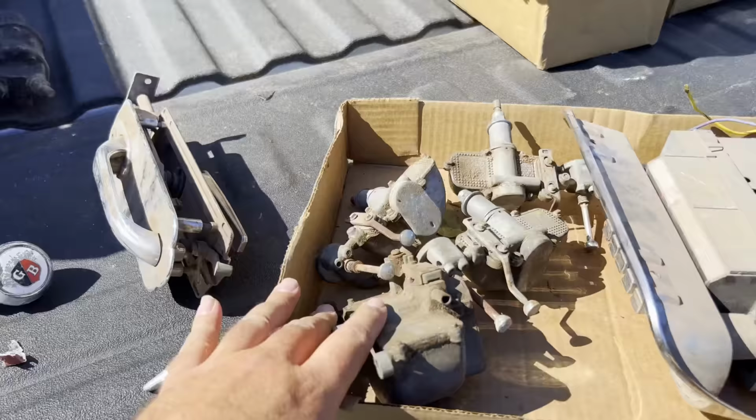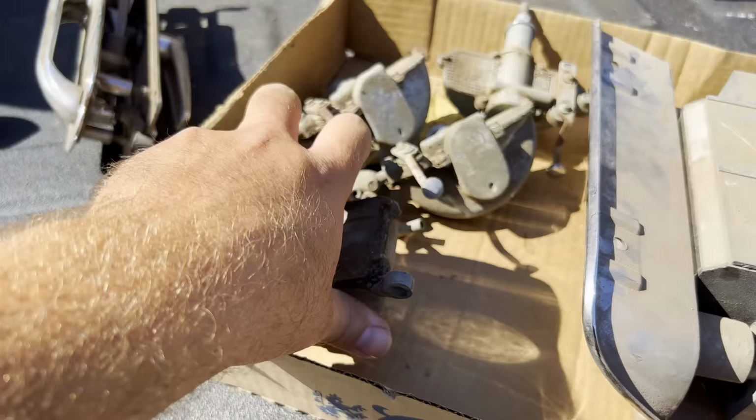So I have this box here with these motors in it. I keep calling them motors. They're not really motors, they're vacuum pumps. But these wiper pumps, I guess I should say. But I was looking through the box and this stuff was in there too. I don't know what this is, but that's kind of a neat logo.